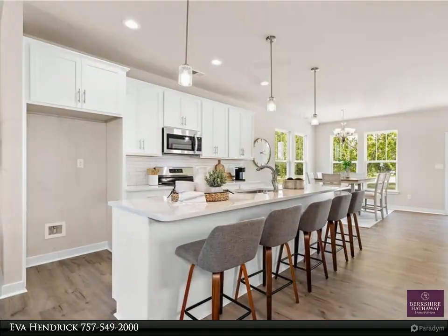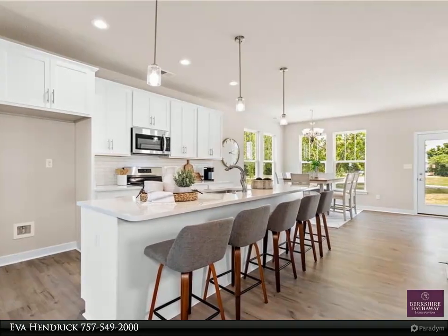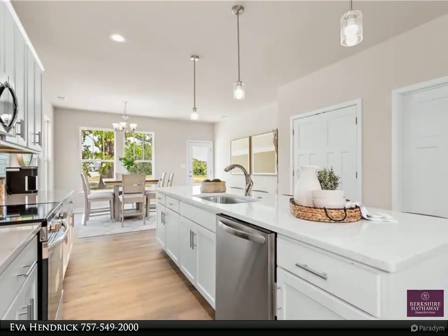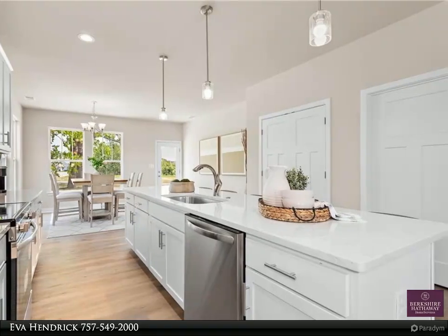This model is now under construction. Estimated completion is October 2024. Conveniently located near shopping, dining, hospital, and interstate. July 16, 2024.